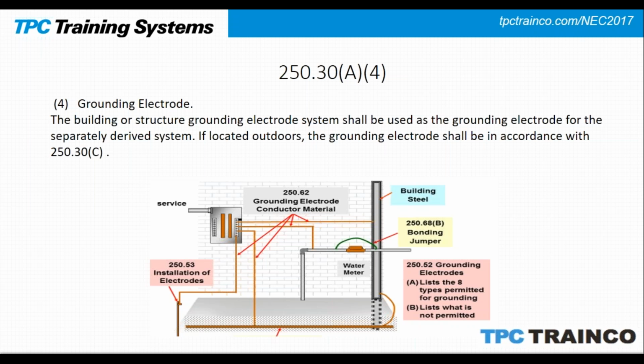Then if that generator is outdoors, we can drive a ground rod at the generator, that's no problem, but that grounding electrode conductor does have to be connected to our grounding electrode system that is inside of our facility.